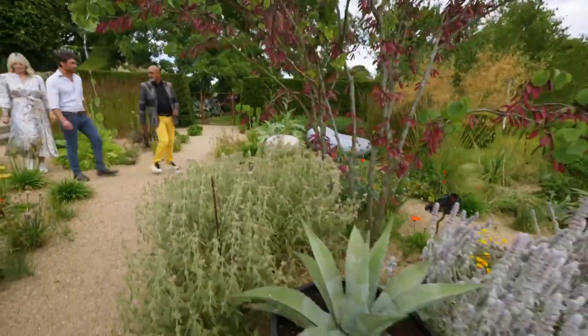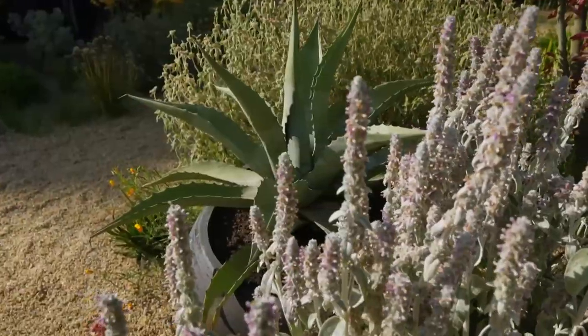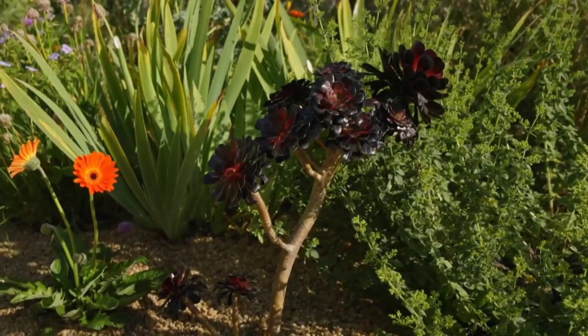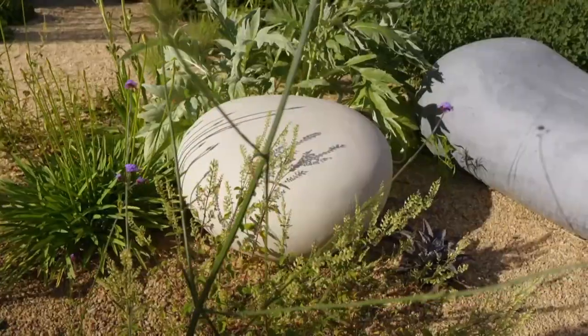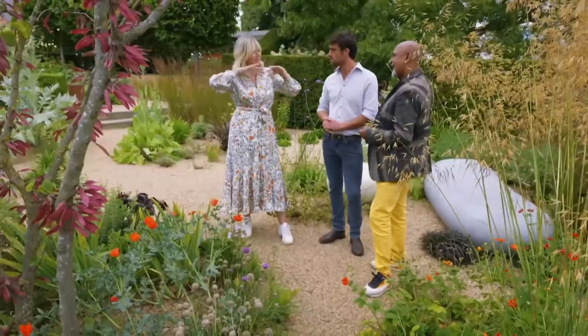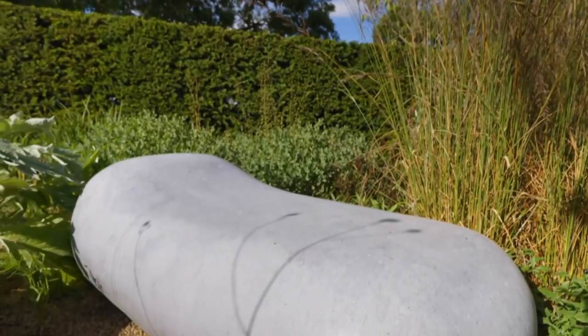This is lovely, isn't it? A whole other area, a whole other mood. It's very Mediterranean in its theme. Very Mediterranean, absolutely. It's not overplanted, is it? Each little plant has room to shine. I'm loving the seating as well. Those shapes, again, coming from the garden above, those lovely spheres, everything rounded. Adds a sculptural element to the garden again, doesn't it?